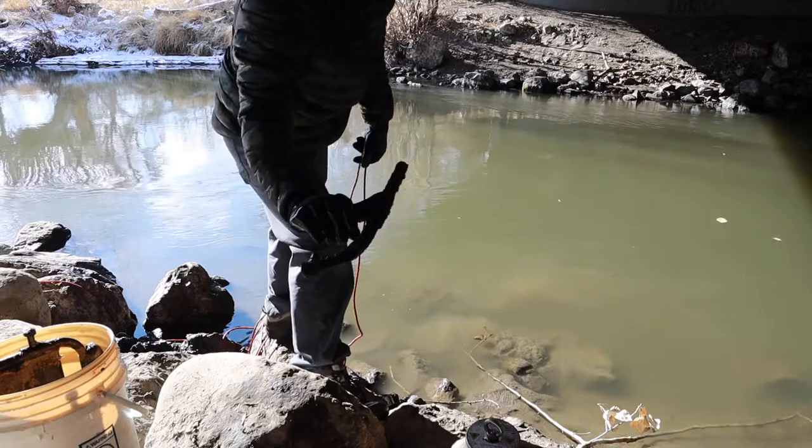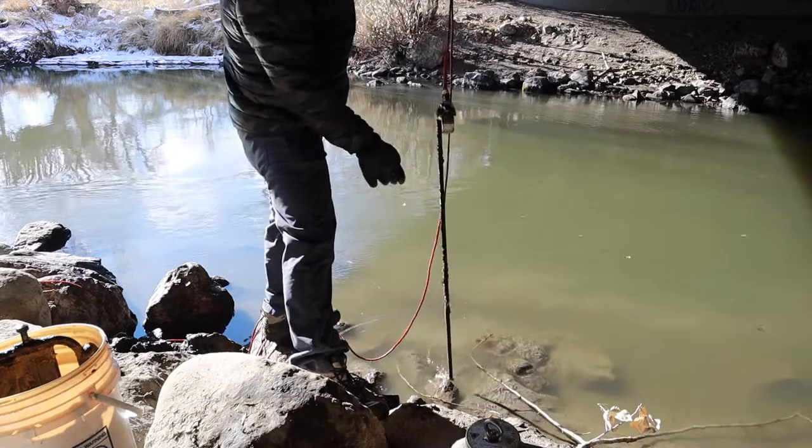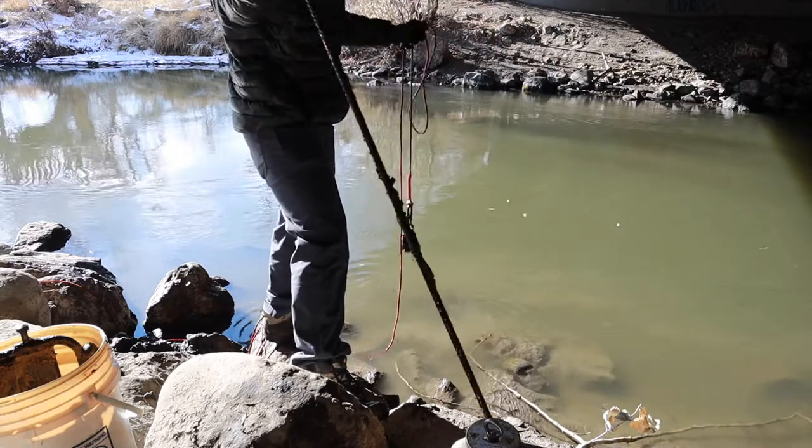Found more of the desk. And I'm gonna try and get a piece of rebar.